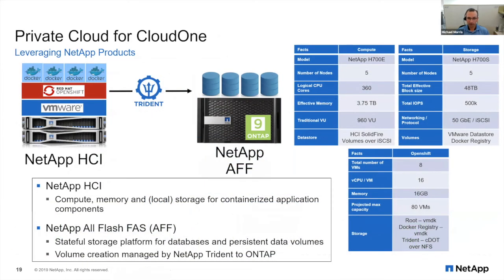Taking a little deeper look now inside the private cloud. Again, the private cloud supports the host space where stage and production run. Our private cloud is, from a compute perspective, built on NetApp HCI, which services VMware VMs to OpenShift, and then OpenShift deploys Docker containers inside those nodes. Any storage request, though, made by an individual Docker container is captured by NetApp Trident, and then volumes are provisioned on All Flash FAS for that storage request.